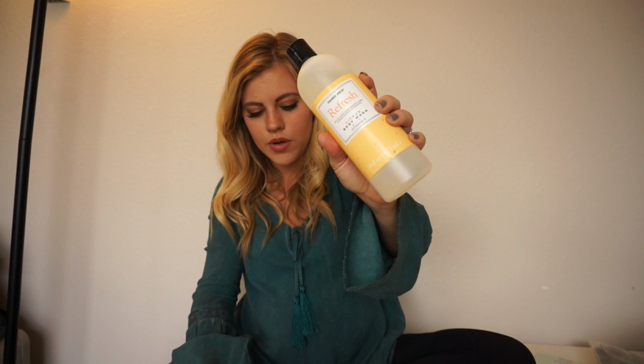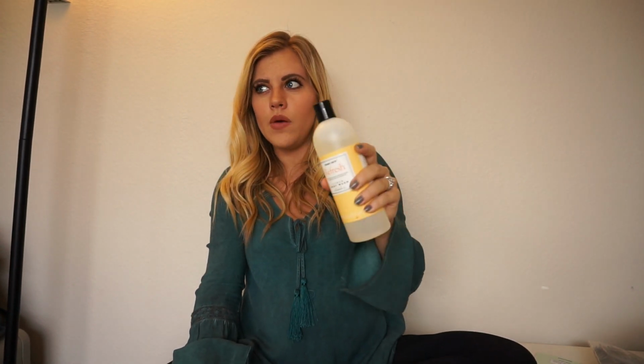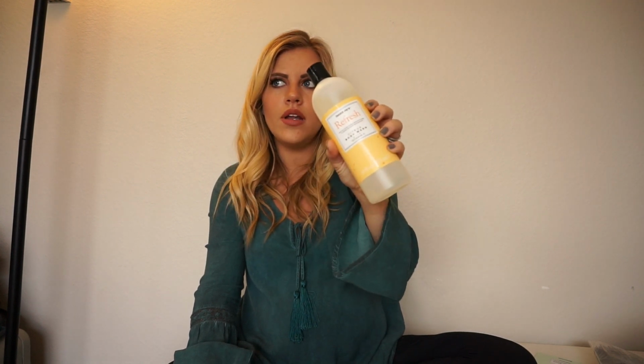Citrus body wash. I also went through a bottle of the tea tree body wash. I think I might have liked that better too. I'm not really sure. I like this one. It's just very like, I think of like a soap that you'd have at a hotel. It's not really like anything too crazy, but it works.